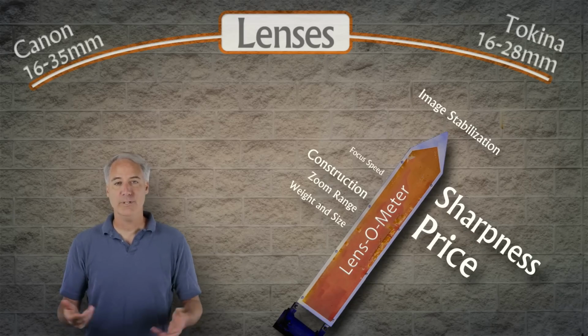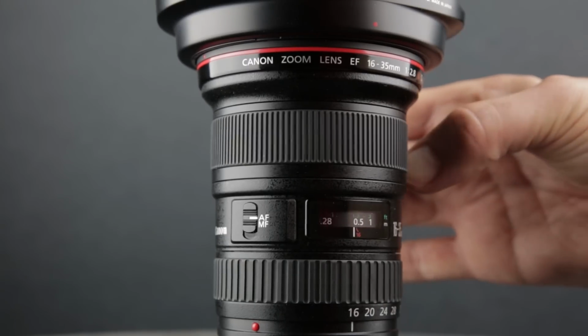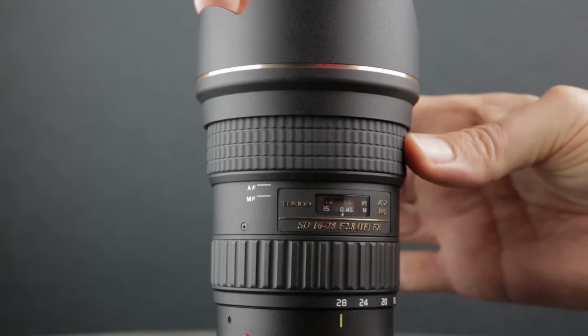But where the Canon really wins big on focus is it can manually focus while you're in autofocus mode. Unfortunately with Tokina, you can't do that.